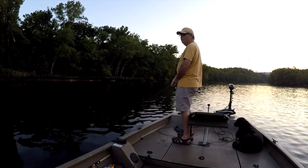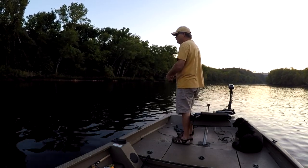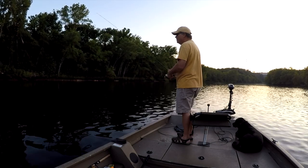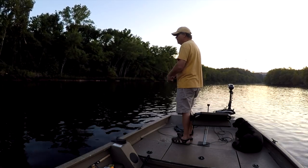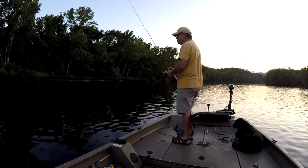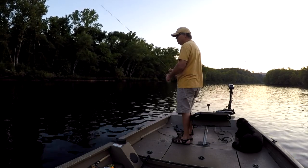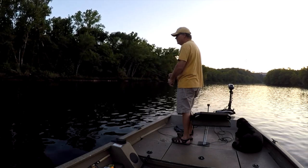Fought real hard, made some runs, jumps. I tested the oxygen in the water. It was 5.3, which is not bad. But the fish are all over the surface, just not jumping necessarily, but just taking midges and stuff off the surface.